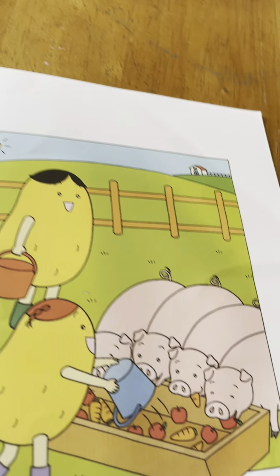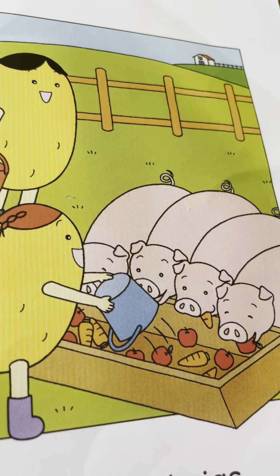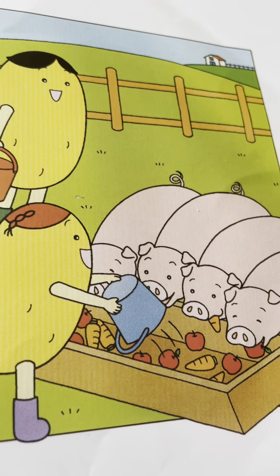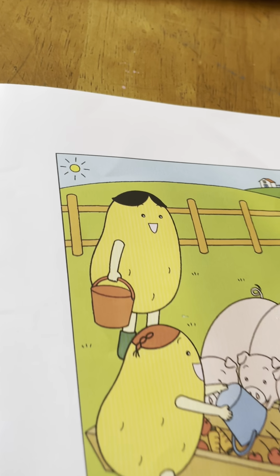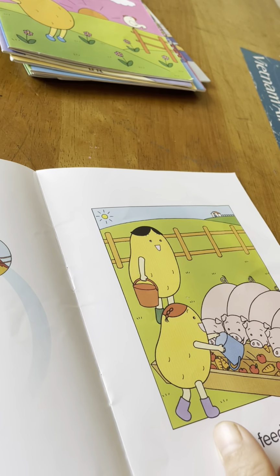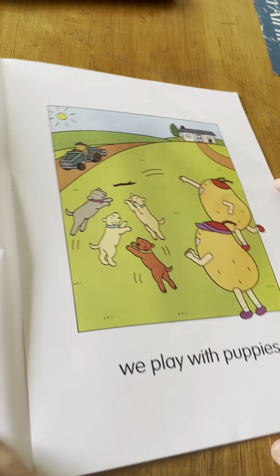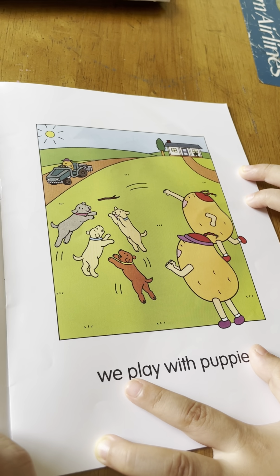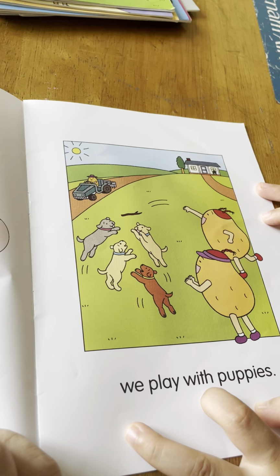Mia, what is the weather like? The weather was sunny. It's sunny and dry. We play with puppies.